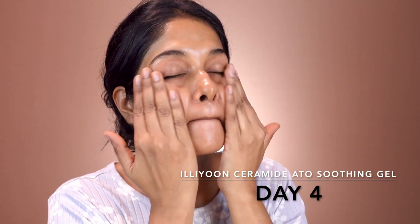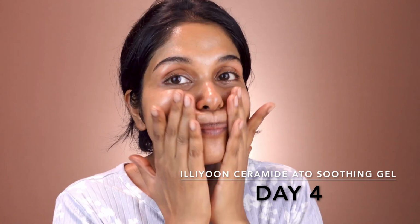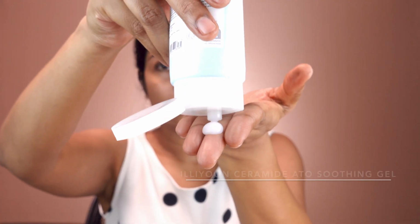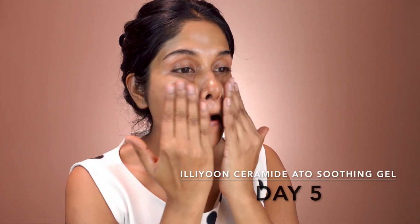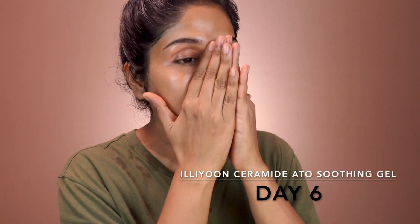Also, I noticed a subtle brightening effect every time I applied it. Not long lasting, but immediately after application, the skin looked glowy and fresh. And I believe that's the ceramide barrier support doing its thing. By day 5, 6, and 7, I had settled into a routine, nighttime use only, and I will continue using it like that. It's hydrating enough that it almost feels like an overnight mask, but gentle enough for everyday use.